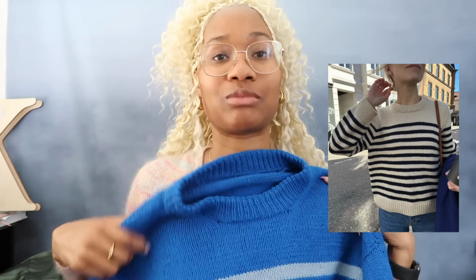Oh, I forgot to say what size I made. For the birch sweater, I made a size 2. For the marble sweater, I made a size small. And this one is a size small. And then my other testknit is a size small. Yes, great. Small, whatever. This is a size medium.